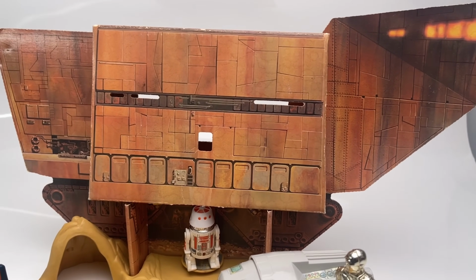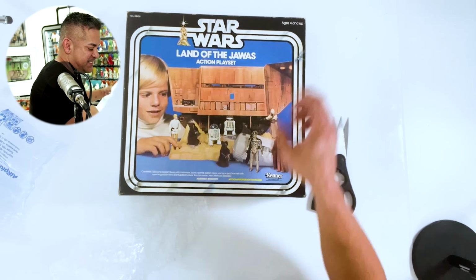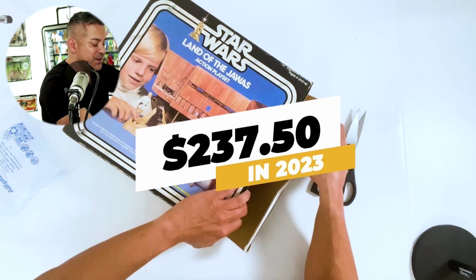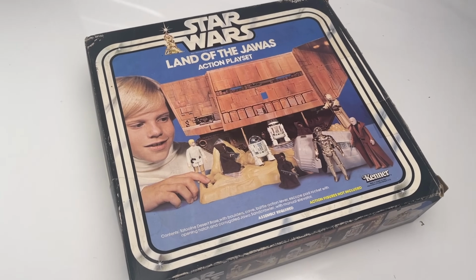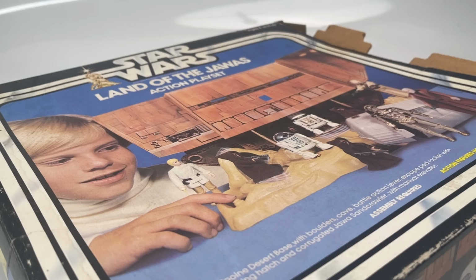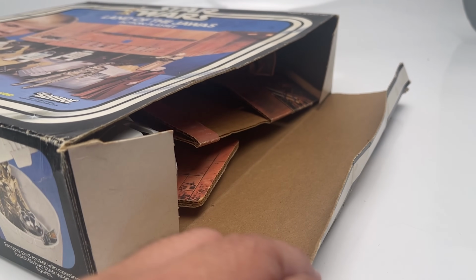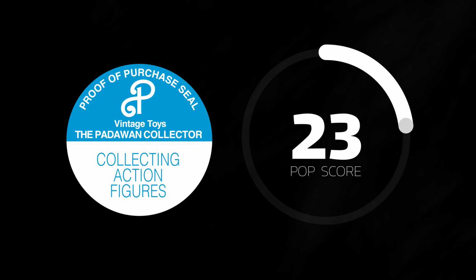But I got one in used complete condition with the paperwork and in a nice box. It ran me $237.50, so not a high price at all. 3 POPs. And the nostalgia factor. I did see this toy as a kid both in store and at a friend's house and thought it was very cool. I never had one, but I always wanted one. 4 POPs. Total score for the Land of the Jawas action playset is 23 POPs.